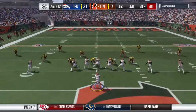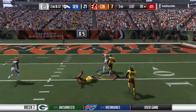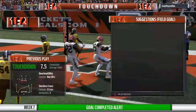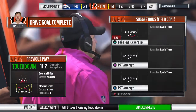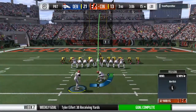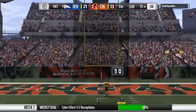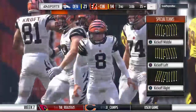Looks like the defense in press coverage here. They're going to look to throw. Complete to the right side. It's Eifert. And he will take it on in for a Bengals touchdown. Tyler Eifert, his 5th touchdown now on the year. And the Bengals have got it back to a 1-score game. It's up and good. This becomes a 21-14 ball game now.